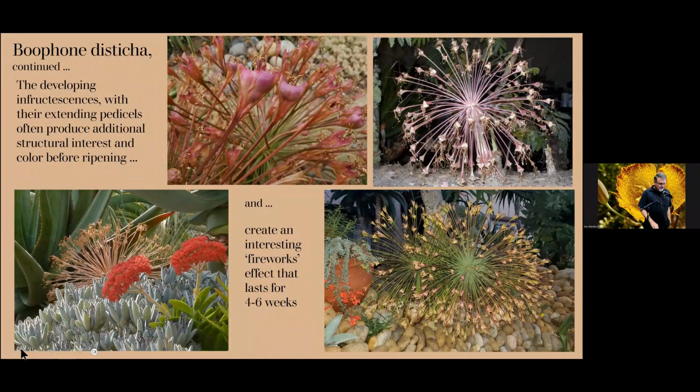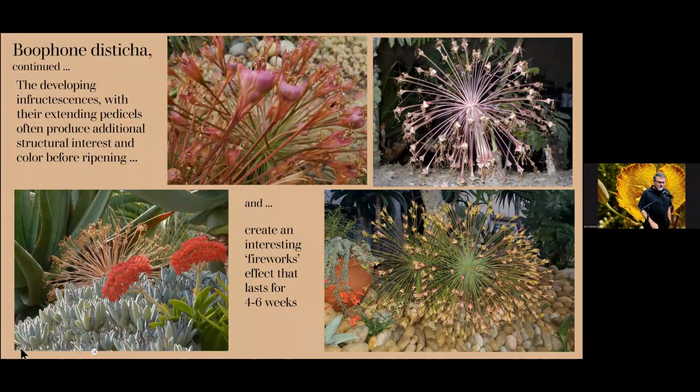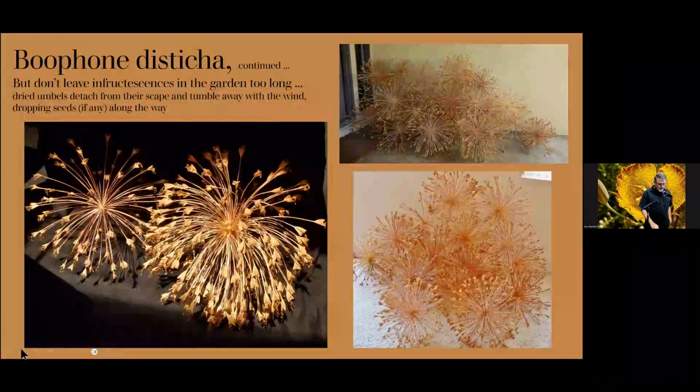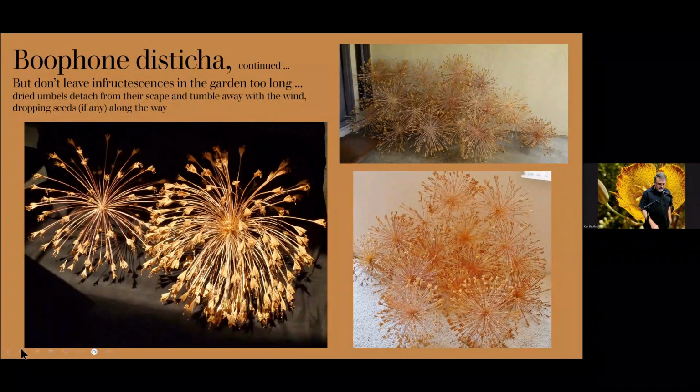Again, I'm a seed freak. These are the seed heads or infructescences of the Boophone. There's a few I brought in on the table, some dried, and there's one there that I just picked out of the garden today that's got a few seeds in it. But they work well, in my opinion, in succulent gardens since they don't need as much water as other eastern plants. Here's some of the dried infructescences. One year I didn't collect them in time, and we had a windy day, and several of them blew down the street, and my neighbors had them and didn't know what they were, but they thought they were kind of cool.